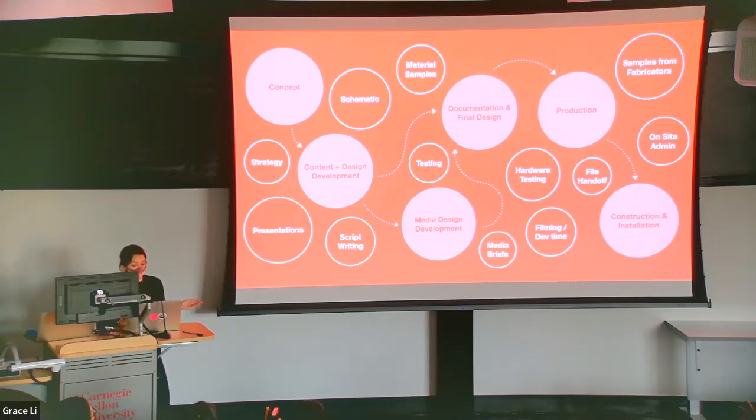So starting with concept, we work with an organization or nonprofit to figure out what they want to physically manifest, what story they want to tell, and what they want their visitors to walk away with. And then we move into actual script writing, where almost like a book, the entire museum copy and experience gets written, and design begins to develop in response to that conceptual approach.